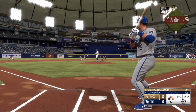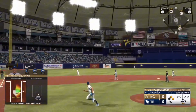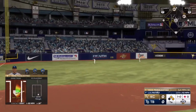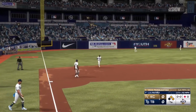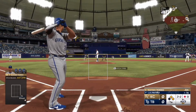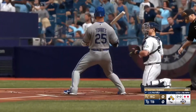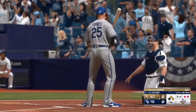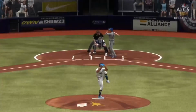Vinny Pasquantino now on a 1-0 count. He's going to take a big swing at it and drive this ball into left field, but it is a lazy fly ball. That is going to be an easy out, number 1. And, hey, maybe Patino can dance out of danger. But Gleyber Torres trying to do something here with a 3-2 count. He's going to take a fastball. Oh, he thought it was ball 4, but instead it's strike 3. And that is out, number 2.